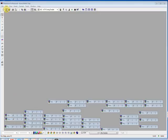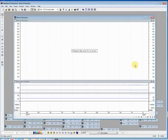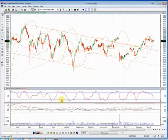I don't see the chart here. Let me open again. Okay, the other one is Bank of Montreal. Bank of Montreal in February made a very important move, breaking a very long downwards channel and had enough strength to proceed higher. In the last few days, BMO is correcting and it's showing some signs of have found a support.